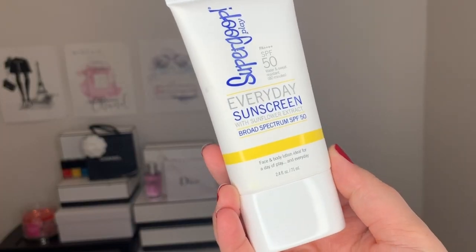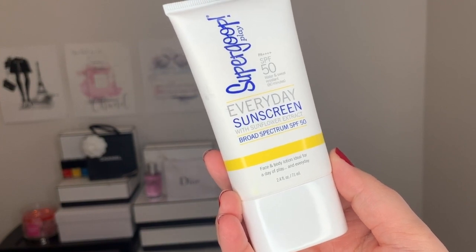I go ahead and finish it off with the sunscreen. It doesn't matter what time of year it is or what day, I wear a sunscreen every single day, and so should you. Wearing sunscreen every single day is one of the best preventative measures against early aging, sun damage, skin cancer. I cannot tell you enough how important it is to wear sunscreen. I am currently using one from Supergoop. This is the SPF 50 Everyday Sunscreen with sunflower extract.